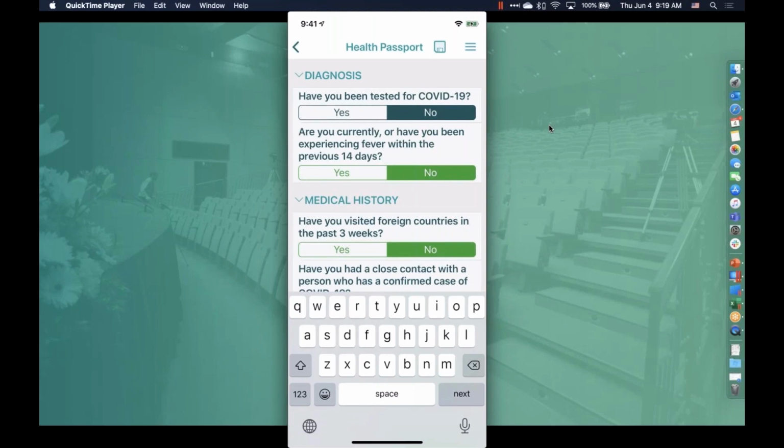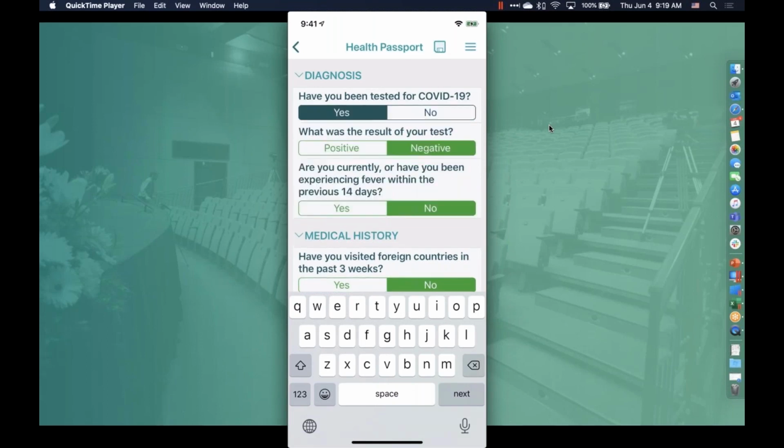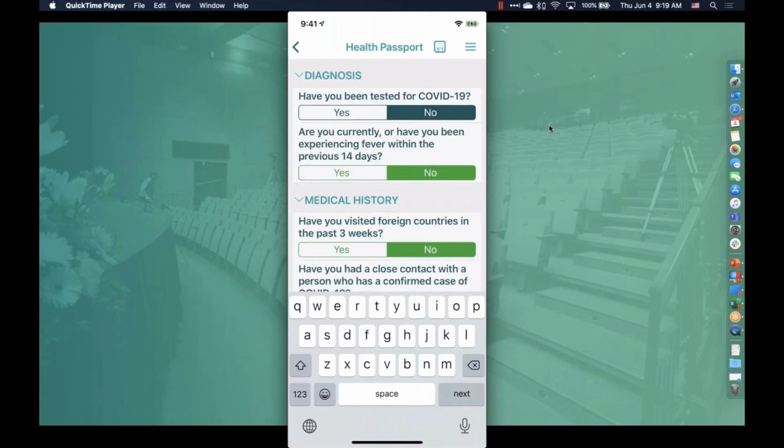If I choose the answer no, nothing happens and I can move on. If I choose the yes answer, we can roll out additional question based on that. And that question asks me about the result of the test. Again, if I choose negative, perfectly fine. If I choose positive, we can light it up in red. But let's keep it simple. Let's say I haven't been tested and I haven't had any fever, so that's fine.